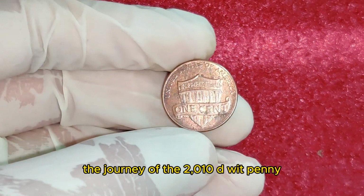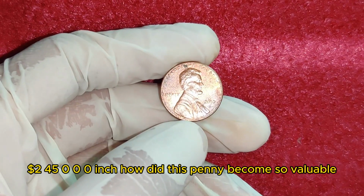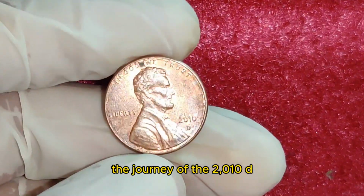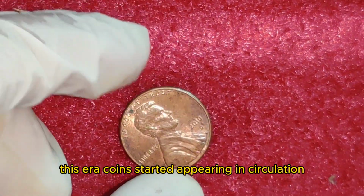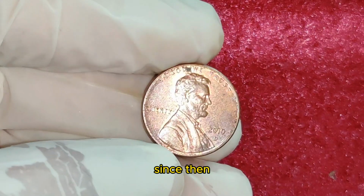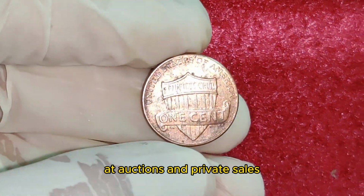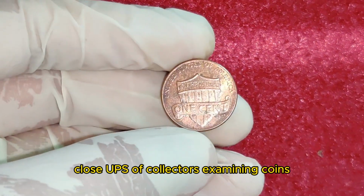The journey of the 2010 DeWitt penny to $45,000. How did this penny become so valuable? The journey of the 2010 DeWitt penny is one of mystery and discovery. This error coin started appearing in circulation, and savvy collectors quickly recognized their potential value. Since then, these pennies have fetched staggering amounts at auctions and private sales.